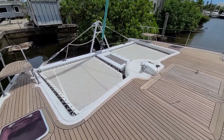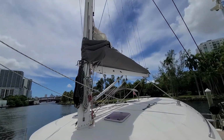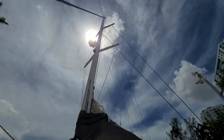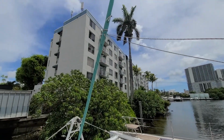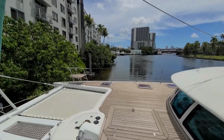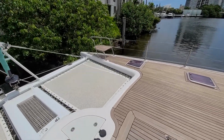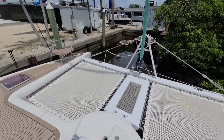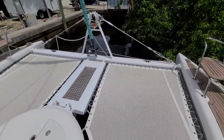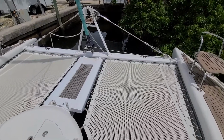And easy to sail. The mainsail and the mainsail bag have been replaced. The furling is in good shape. The furling jib is in good shape. Two seats on the two bows. Very strong structure.